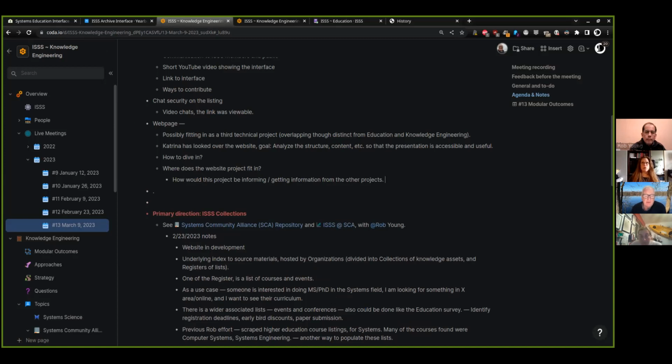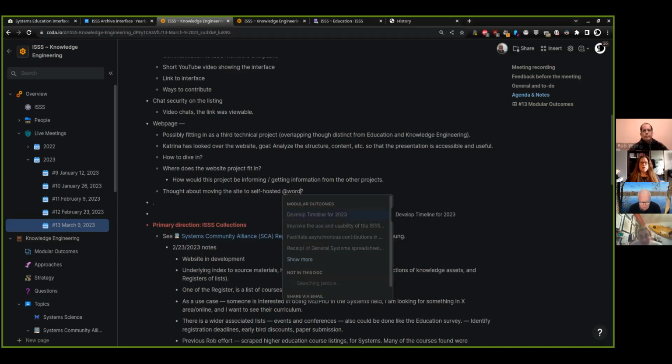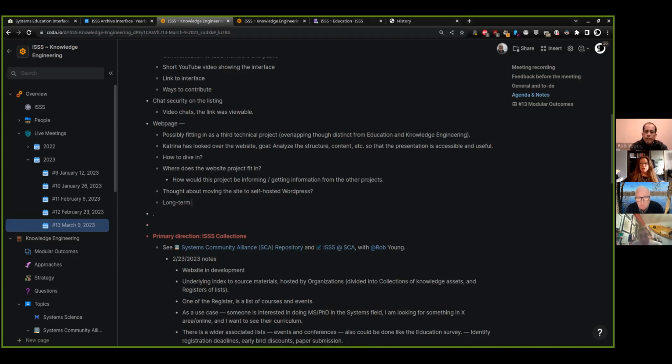And then, another little note is I got a note, I think it was from you, Peter, saying that someone was thinking about moving the site to self-hosted WordPress. So we'd have our own server and go that route. But I can't remember who that was that you mentioned about that. And so I just want to find out if there are any solid long-term plans for the site. Are we still going to use the service that it's connected to right now, or are there other future plans, Peter?